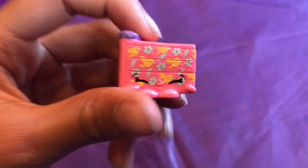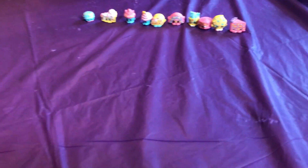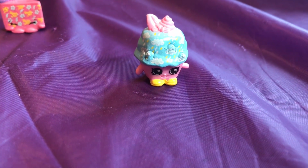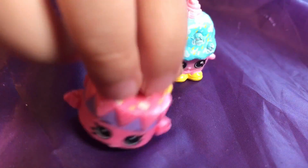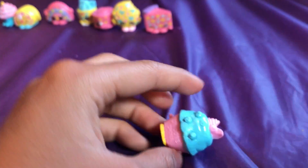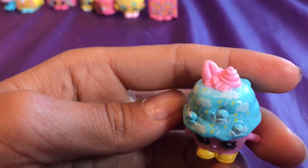So much turquoise. These are like Easter colors. And then purple frosting, pink cake. That's cute. Winking both eyes. Next is Minnie Muffin. She's raining too. Yeah, rain clouds. Yellow rain. And she's pink. Now we need these. And she has a dollop of cream on her and a nut right there.